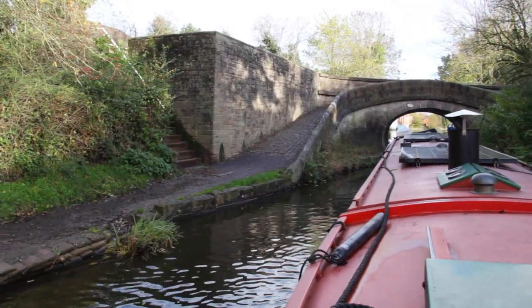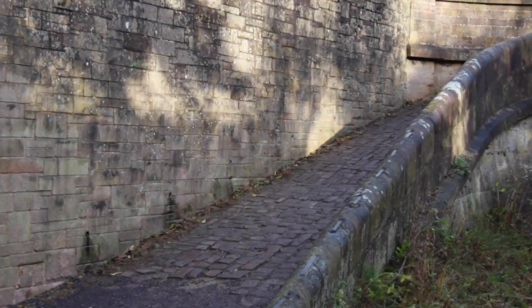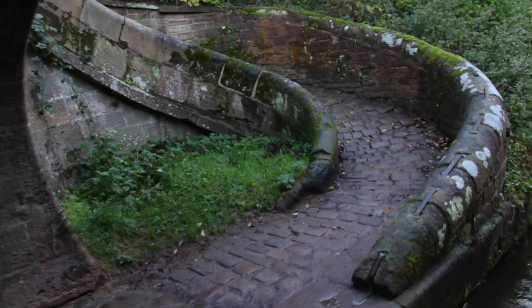This bridge is a snake bridge, another one of Telford's inventions. So as you're going through, the horses come up alongside the boat on that side and then go over the canal and turn back around again. It means that you can change the side of the towpath and the horses can change side without having to unhitch. Quite cool, isn't it?